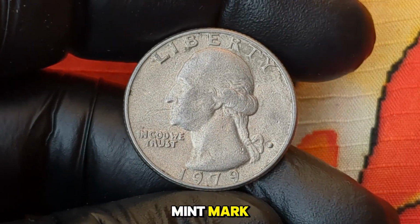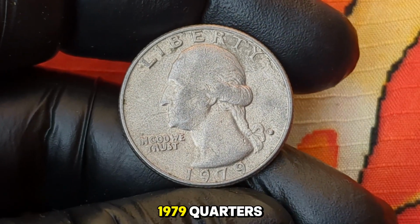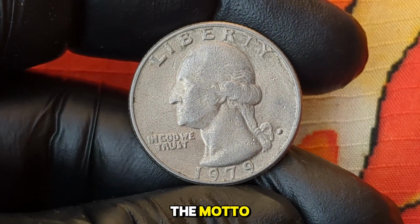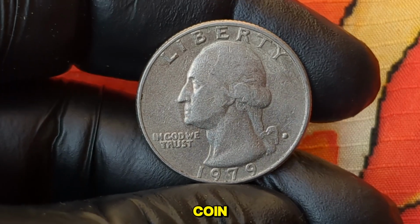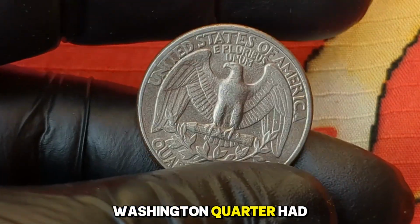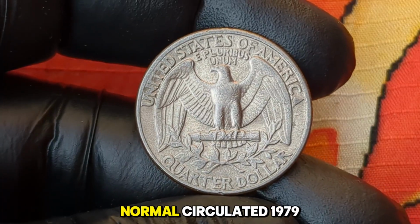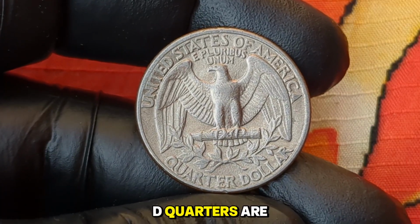Denver Mint D mint mark: the Denver Mint produced a large share of the 1979 quarters, and the D mint mark can be found under the motto, "In God We Trust," on the front of the coin. The 1979 D Washington Quarter had a very high mintage, with hundreds of millions produced because of this. Normal circulated 1979 D quarters are not rare.